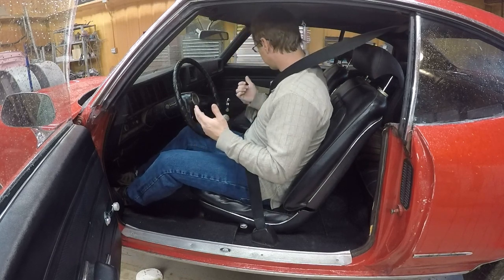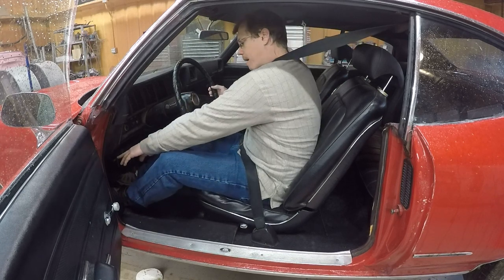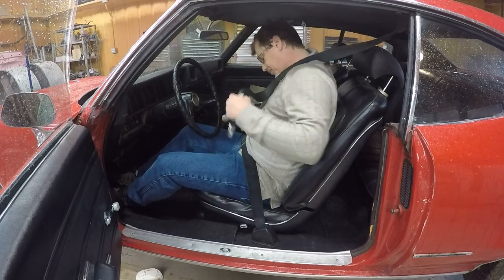It can hurt your chest. But yeah, I can't reach the radio. I really can't reach the windshield wipers. I can't do much of anything. I can't reach my emergency brake at all. I can't get it whatsoever. So this stuff has got to go.